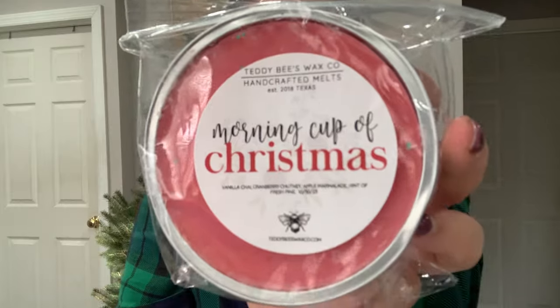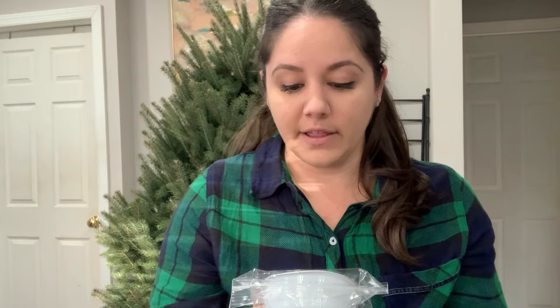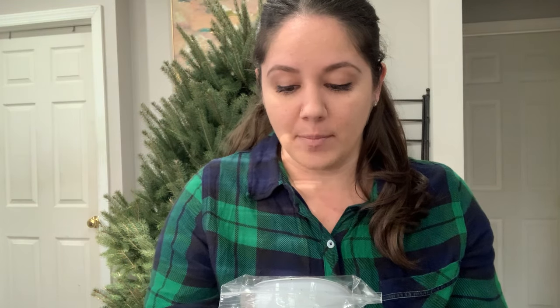Next is morning cup of Christmas. So this is vanilla chai, cranberry chutney, apple marmalade with a hint of fresh pine. So this one I saw offered last year and I didn't pick it up. But this year, after I saw people raving about it, I was like, I need to try this. I love pine. I like chai scents. I'm not the biggest fruity person, but I think mixed with the chai and the pine that I could enjoy it. So we'll see.